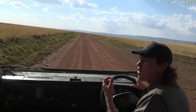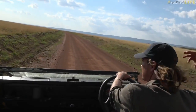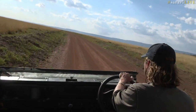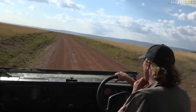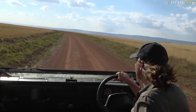Are they hanging in the Mara for that little bit longer but closer to the Tanzanian border? Or are they crossing and are they heading south at a rate of knots? Oh, it's bumpy here. So that's what we're going to be doing. We're going to be heading south. We're probably about half an hour to 45 minutes to the area I really want to start checking first.